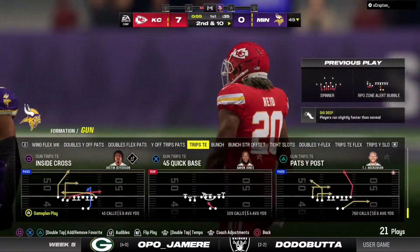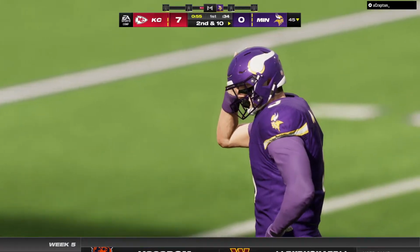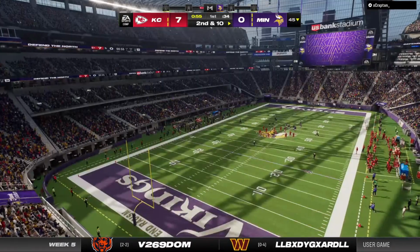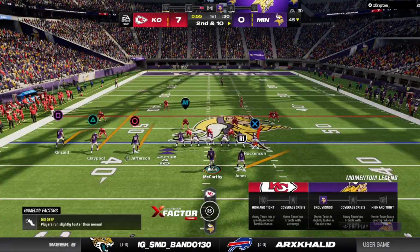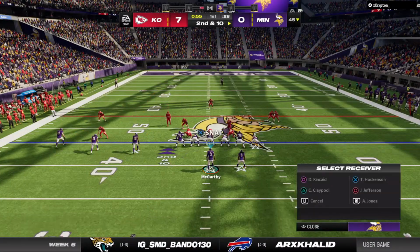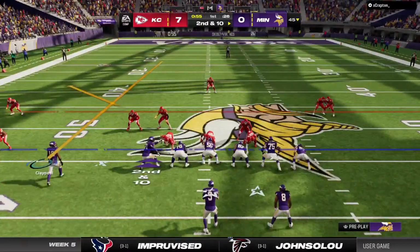The Vikings at 3-1 here through their first 4 games. And they come in feeling pretty good after back-to-back victories, CD. And I thought that they played pretty well last week. Their execution, their discipline, their resilience, all on display in that victory.